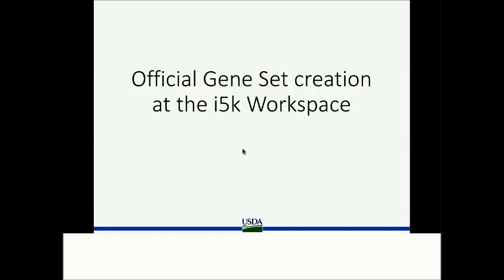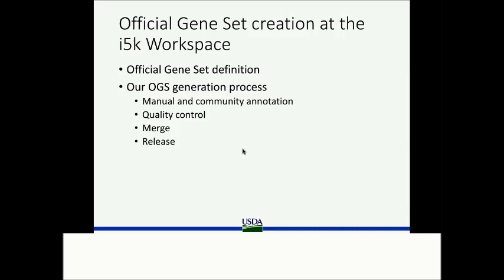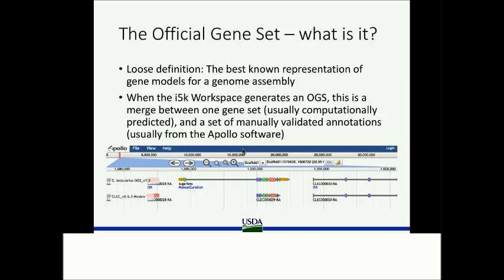So I'm just going to go over a quick outline of what I'm going to talk about. We're going to tell you what an OGS is and why we do it. We're going to talk about the how of the OGS generation process, so what the different steps entail. And then we'll follow up with some examples and future directions of the OGS generation process. So what is an official gene set? The official gene set is kind of a loose term, but our best loose definition of it is the best known representation of gene models for a genome assembly.